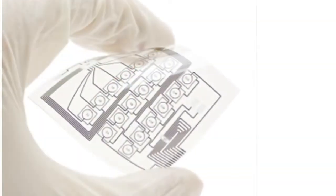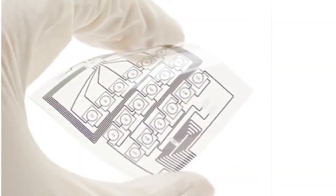And some of the advantages of a printed spacecraft would be taking advantage of the unique properties of that thin substrate material in terms of flexibility. It allows you to store the spacecraft in different ways. You could roll up your spacecraft and unroll it on the surface of the planet. Also, there's mass and volume advantages.